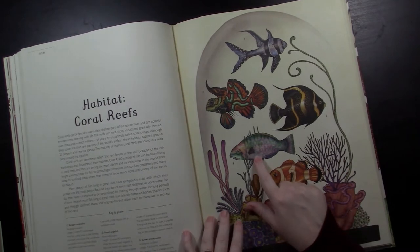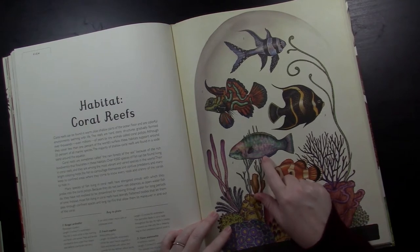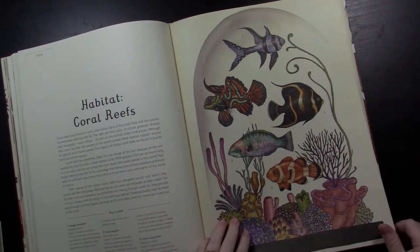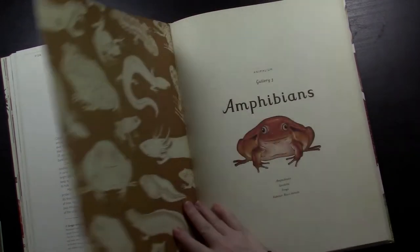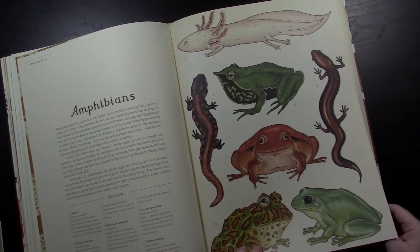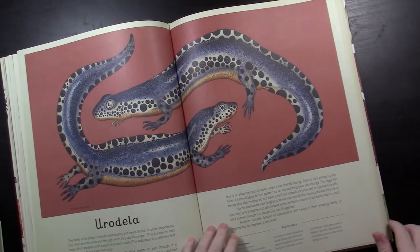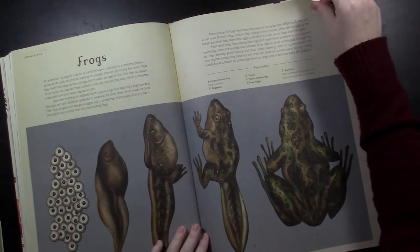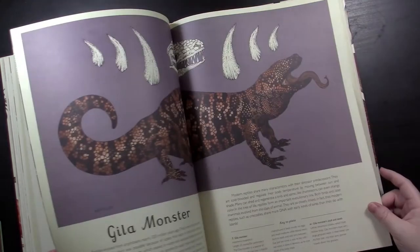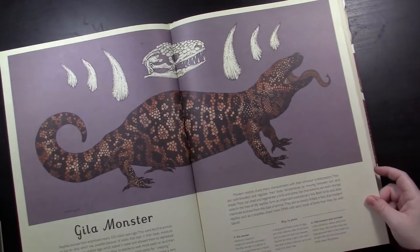Look at him, he's all rainbowy. I sat and looked at this fish for a minute. Like, how did they do that? That must be some watercolor stuff. It kind of fascinated me. Amphibians, fergs. Reptiles. I like this lizard. He's pretty cool.